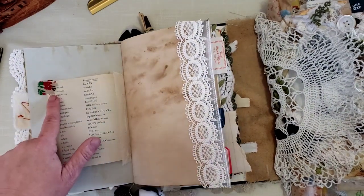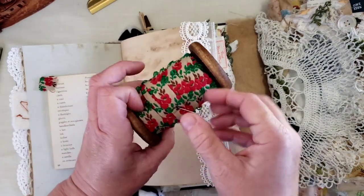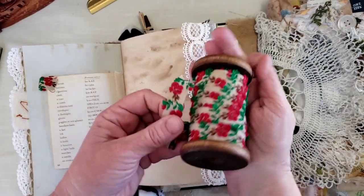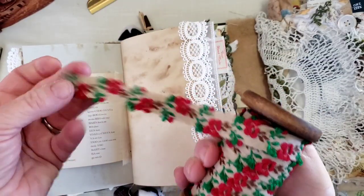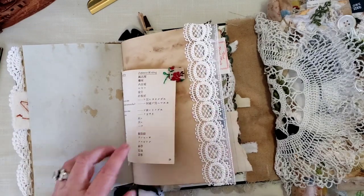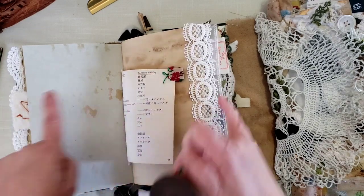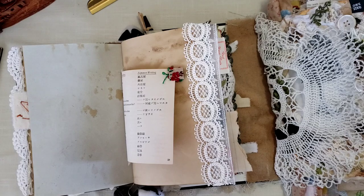And I use this little tab here. So I have this roll of this really pretty trim, and I cut off just a little piece of it and use it as a little tab up here. Again, I was just trying to tie that red in that was popping on the other pages. I just try to pull that together with this little bit of trim. So I use that as a little tab there.